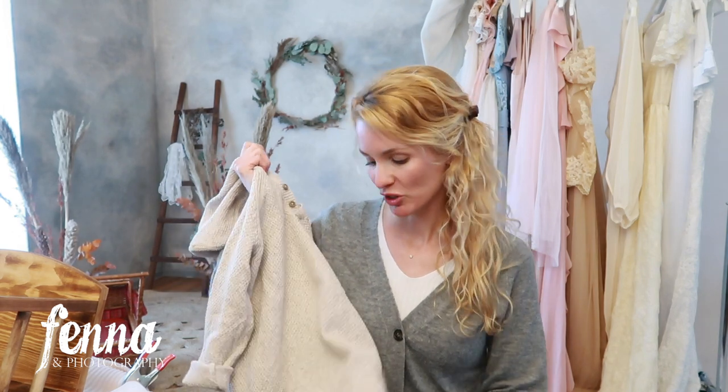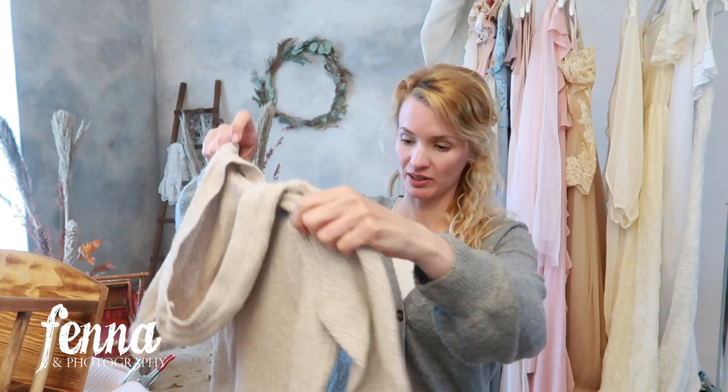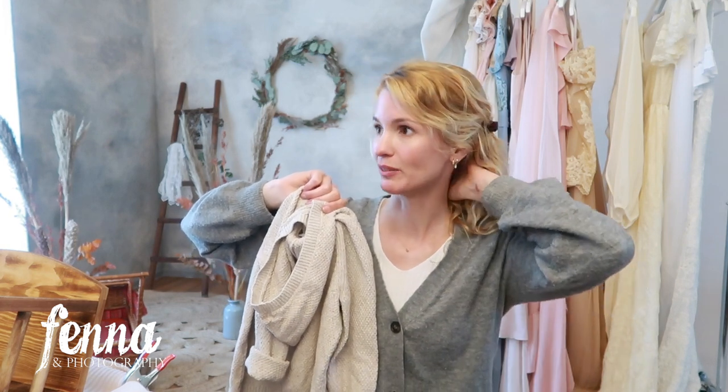So I wanted to make sure that I had some knitted cardigans as well, sand colored, that they can wear if it's a little bit more chilly at night outside, especially now because it's springtime, so it's not super warm yet. Today it was raining and 8 degrees Celsius and it's May, it should be warm, so I'm just waiting for warmer days to come.